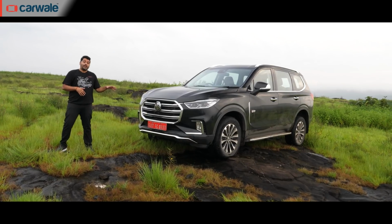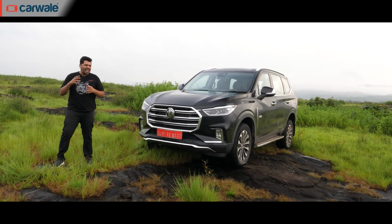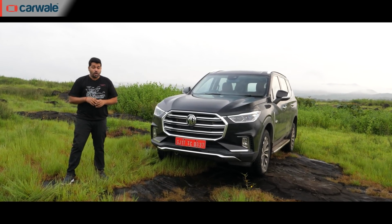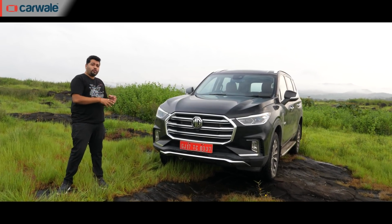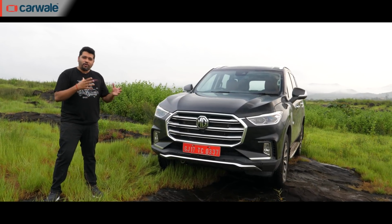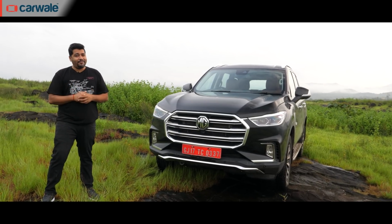Now it's clear after looking at the Gloster that you're never going to get that butch, intimidating, in-your-face look that you get with the Fortuner or the Endeavour. Also, even after you put those big aftermarket rims or off-road tires, it's never going to give you that big rig feel that you get with, again, the Fortuner or the Endeavour.